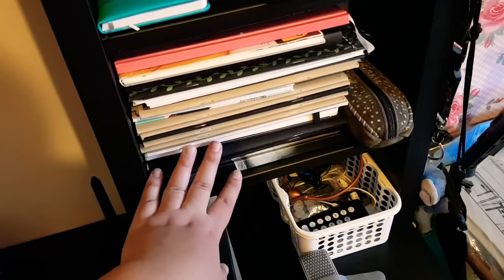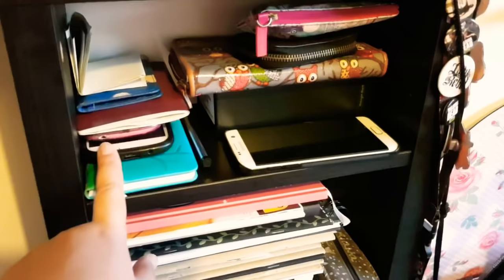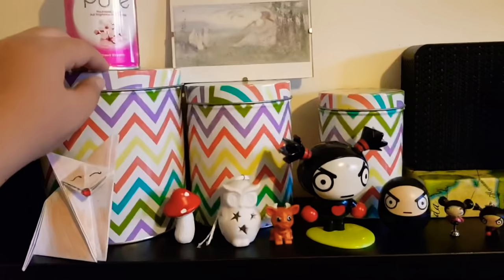Put this here. Here I have my sketchbooks and notepads. I'm the type of person that hasn't finished one sketchbook and she's already starting another one. So yeah, this is another pencil case with some pens. And this one here is more personal, my wallets. I've got my phones that are broken and I can't seem to throw them away. I have some cookie jars that don't have cookies, they're empty. This one I think has nail polish, just random stuff.